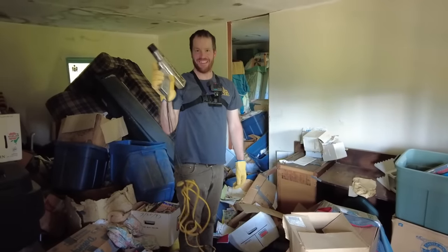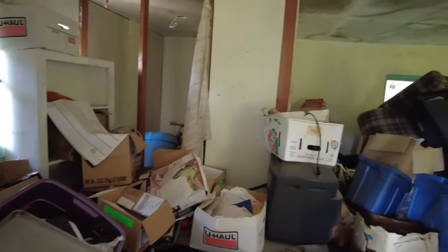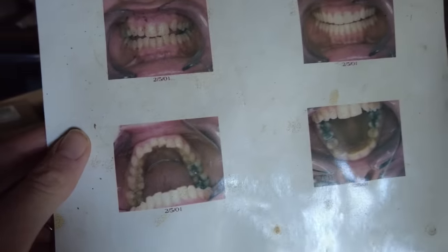I found a gun. It's a space beamer. It'll beam you into space. A timing light. Boing. Tons of baseball cards. A mouse. I found a mouse. Nuh-uh. This is photos of someone's teeth. I'm kind of impressed by those before and afters.